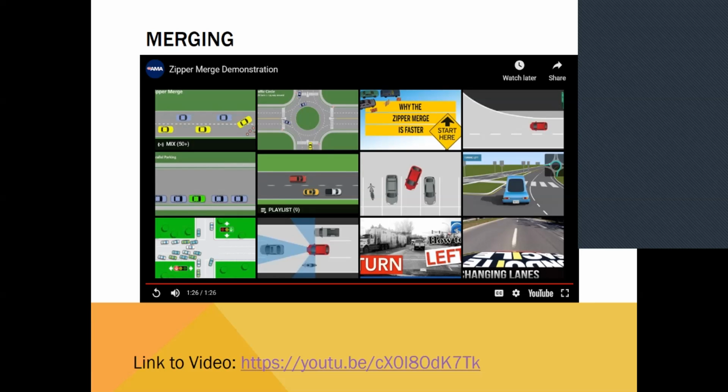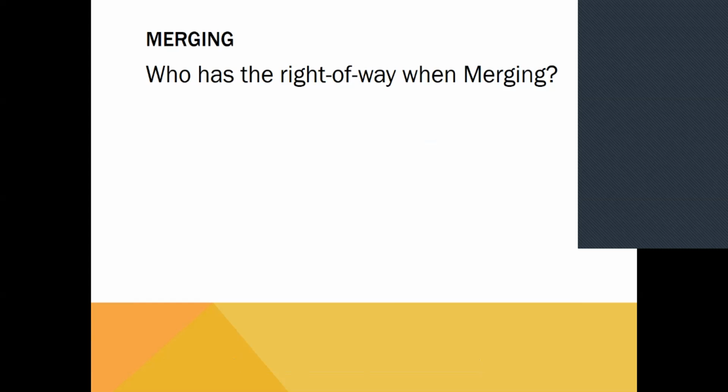Zipper merge is usually the safest way to maneuver through things. And so if you are approaching a construction site or a situation where there could have been a collision and there's emergency vehicles on scene, be prepared to do that zipper merge and look for your gap and make sure that you are both taking turns, because merging is actually a shared responsibility. So who has the right of way when you're merging?